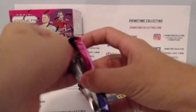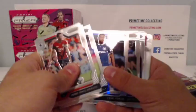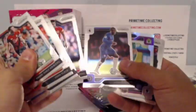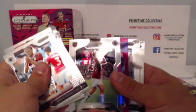Yeah, I really like this Prizm product. It turned out really nice, but like I said, I'm really excited for Gold Standard. Tom Heaton, Prizm, for Burnley. I love the idea. I love the autos and everything in this, and I think there's too many refractors, or variations.